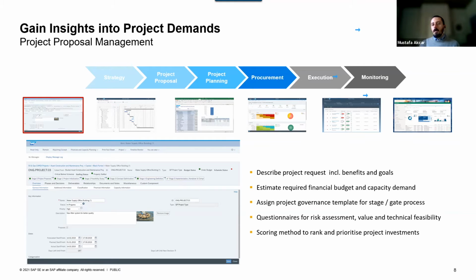project proposals are project requests that identify the benefits and the goals of that proposal. They also should clearly identify what value this proposal will bring to the organization and what we are trying to achieve. The estimates that are required on these project proposals are usually at a high level. They include financials and capacity requirements for the execution of the proposal. Once these proposals are created with all the necessary information, they are governed through a stage gate process.